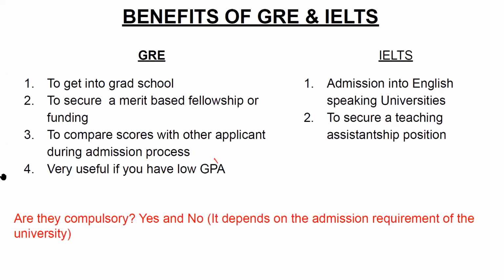So normally it's used to cut off students. Let's say the school needs 50 students and there are about 250 applicants. Because this is an engineering field, we are basically looking at your math skills. So I can say that the minimum cutoff might be 150 in the quantitative section.